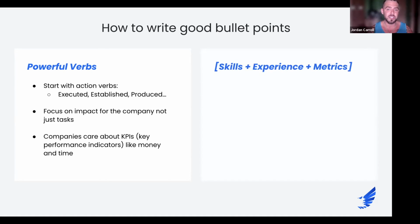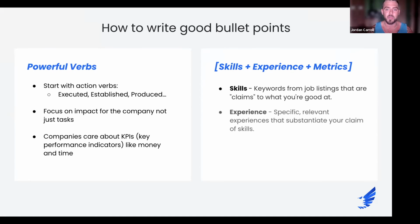I like to think of the skills, experience, and metrics formula here to be able to use these things in a bullet point to get all of the information across that you need to. One, skills. Skills are keywords from those job listings that are claims to what you're good at. So it may be a very specific technical skill. It may be a non-technical skill. It may be something that's transferable from something you've done before. But you want to use something that's specific from the job description, usually from the first couple lines in the bullets that the job description has for the responsibilities of that role, and find those skills that are really important for that job and make sure that those end up in the bullet points.